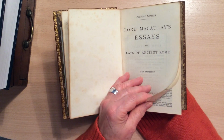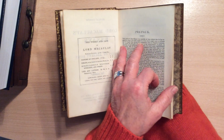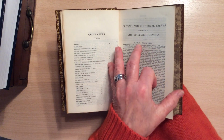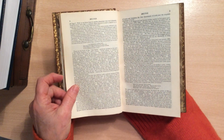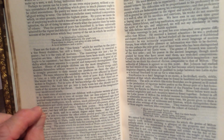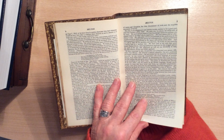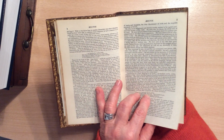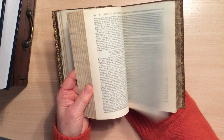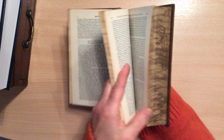Macaulay's Essays, Lays of Ancient Rome. And the paper is to die for. It's absolutely gorgeous. Tiny, tiny print, as you can see. It's probably less than a size 10 if you were working on a computer. But lovely, lovely pages, and oodles and oodles. This book is absolutely packed.